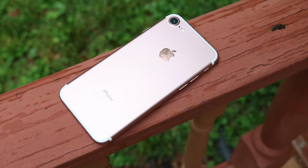Now, in terms of the software, like I said, this is pretty important because both these phones are going to be getting the same amount of software versions for a while. Now, in my opinion, I think the iPhone 6s Plus is going to get one more version of iOS, so it's going to get iOS 13, and then it's going to stop there. I don't think it's going to go any further after that. There is a possibility, but I don't think so.